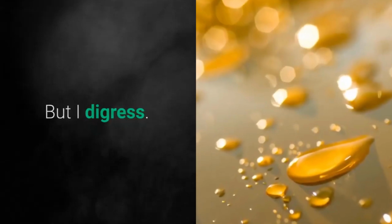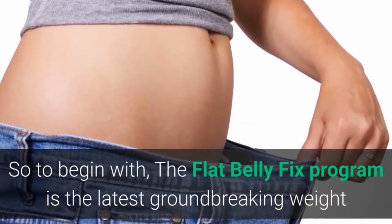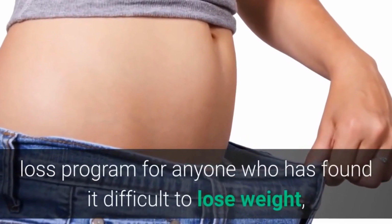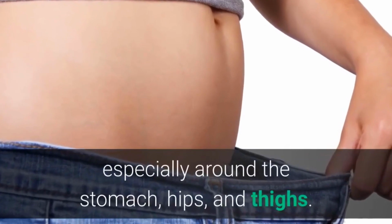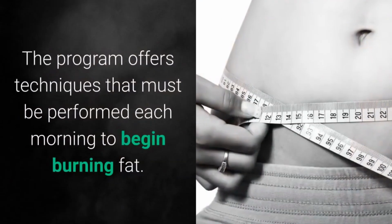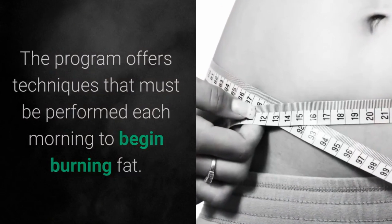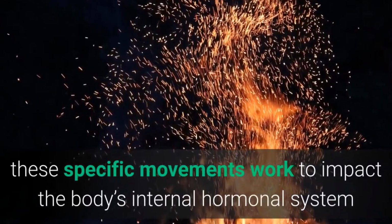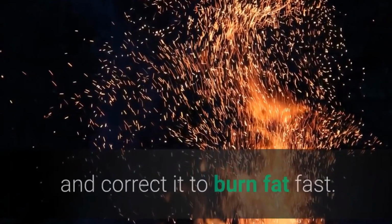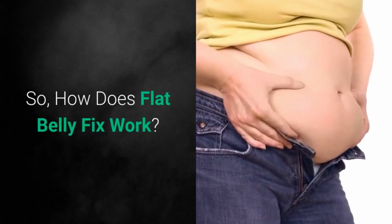But I digress. So to begin with, the Flat Belly Fix program is the latest groundbreaking weight loss program for anyone who has found it difficult to lose weight, especially around the stomach, hips, and thighs. The program offers techniques that must be performed each morning to begin burning fat. According to the author, these specific movements work to impact the body's internal hormonal system and correct it to burn fat fast. So, how does Flat Belly Fix work?